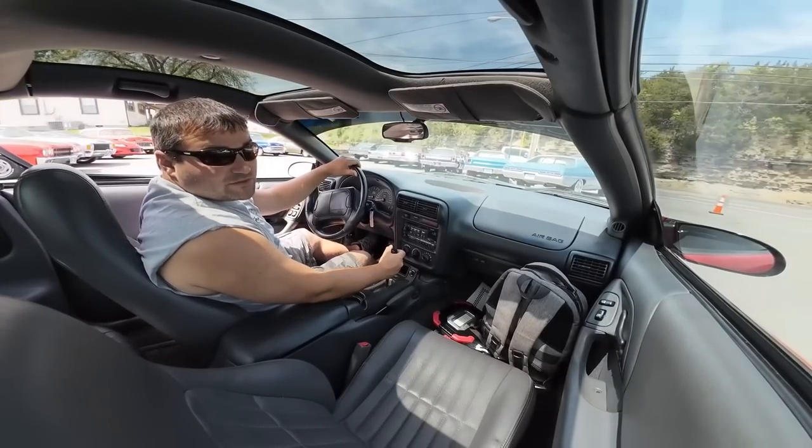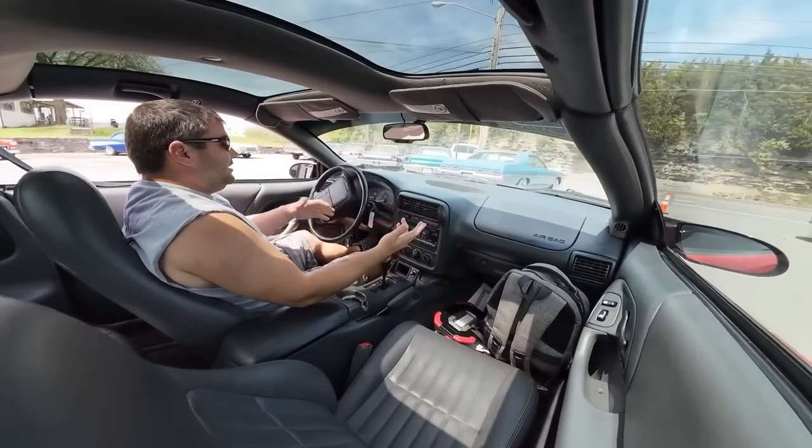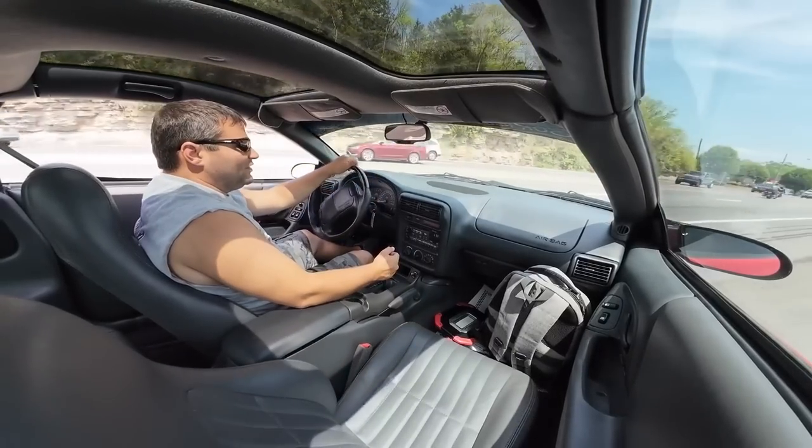I look for chip scratches, rust, dents. I check the suspension, how it reacts when I slam the brakes, what happens when I floor it. How's the steering? You know, I try to go over everything so you know what you're getting.